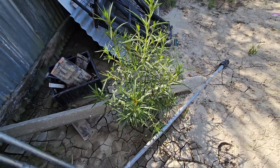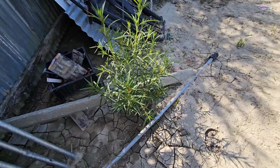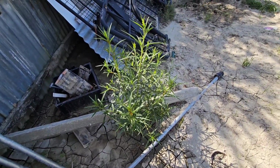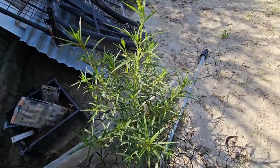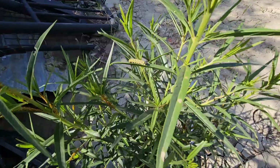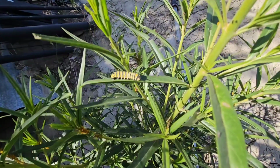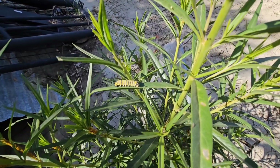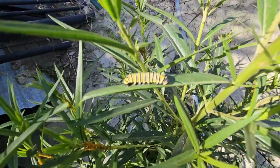This is why I'm over here. I mentioned that I finally had good weeds growing. This is a self-seeded swan plant. Some people know it as a milk thistle, and it is the only plant, to my knowledge, that will feed the monarch caterpillars.